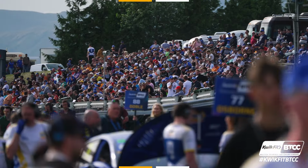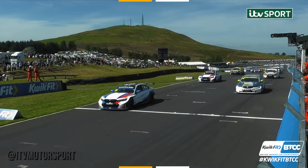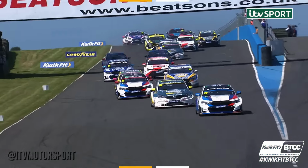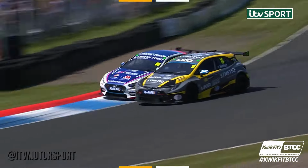19 of the Kwik Fit British Touring Car Championship. Lights to red, lights out, blast off. Mega getaway by Turkington as expected as the cars accelerate down towards Duffer's Dip for the first time. And Ingram's all over the back of Moffat.